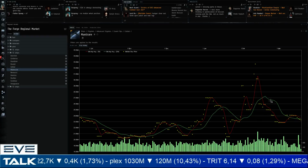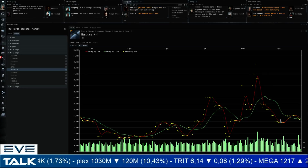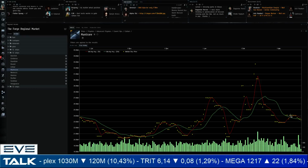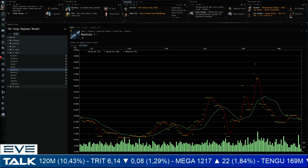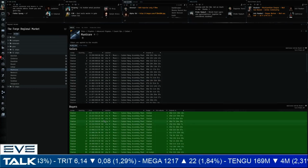Next up here, we've got the Manticore, also coming off of a high of almost 31 million. That's pretty crazy. Going down to 23. So here again, this variation is obviously only 1 million. That's nothing to write home about. Now we need to allow the market to settle down a little bit. If you can buy them below 22 million, almost there, then you're probably doing a good deal.